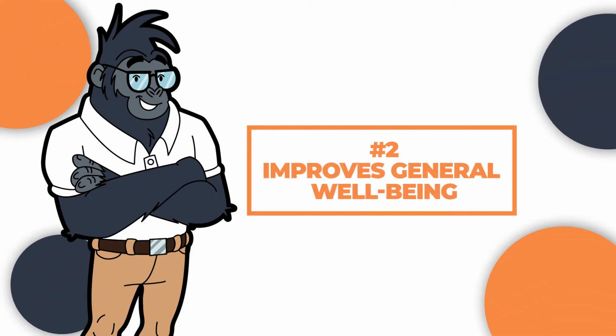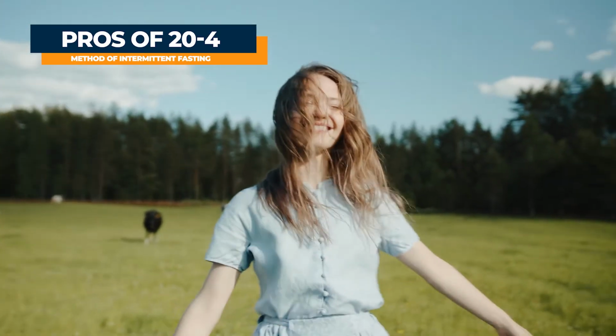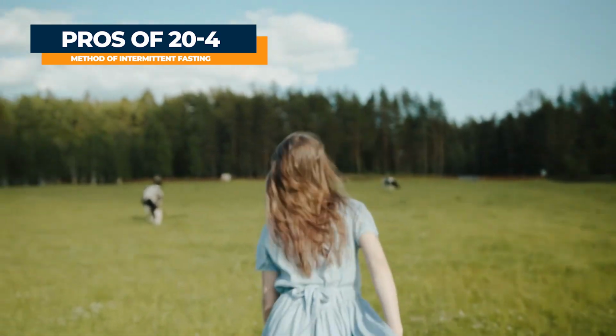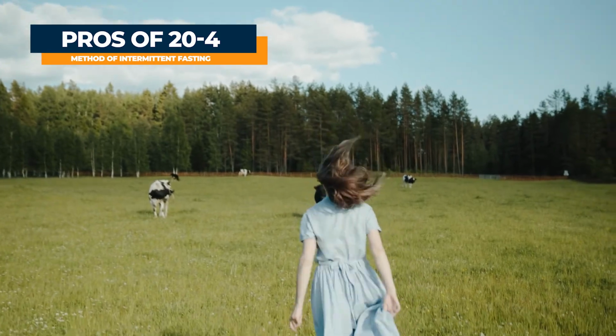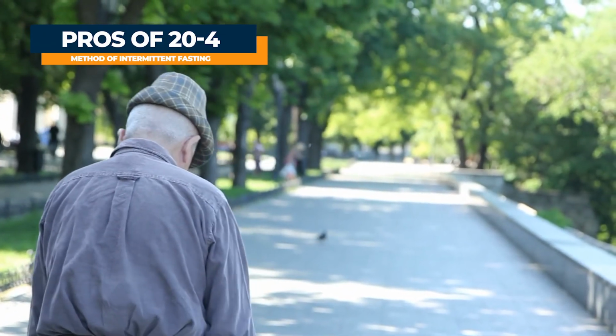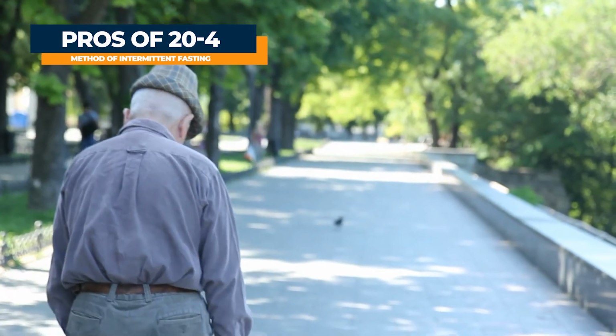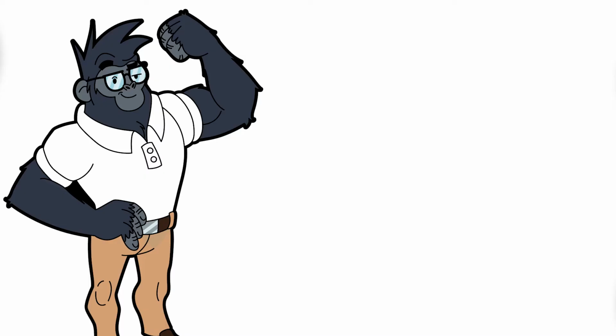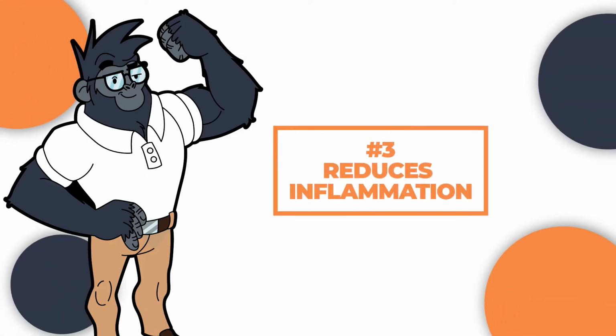Number 2, it improves general well-being. In addition to weight loss, 20-4 form of intermittent fasting is said to help improve an individual's overall well-being. A 2017 study showed that individuals who practiced 20-4 forms of intermittent fasting could reduce the effect of Alzheimer's disease. It has been reported that this type of fasting aids in protecting one against Alzheimer's disease by restoring aquaporin 4 polarity. Number 3. It reduces inflammation.